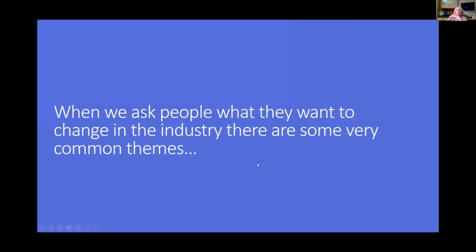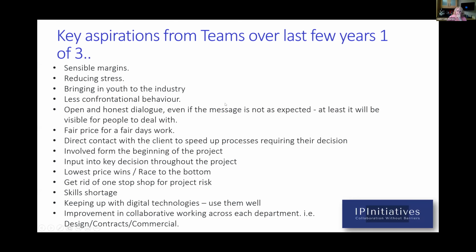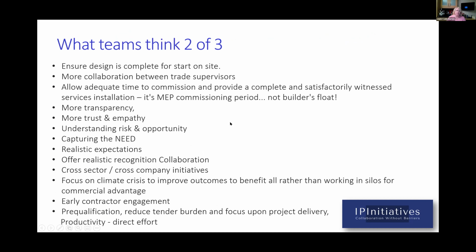If I put everyone in a darkened room, and we ask people in the industry, those of us who are stalwarts, what would you change? I'm not going to read through all these, but these are the sort of things we always get to see. Then we'll run a training course and say, from what you understand about the IPI model, or the phrase coined, insurance-backed alliancing, which is a much better description, this is what people want. There's a lot of lowest price wins, race to the bottom, skill shortage. We talked about that, so that's where offsite comes in. Open and honest dialogue, less confrontational behaviour, capturing the need, understanding the client better.